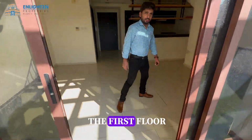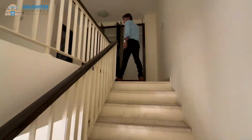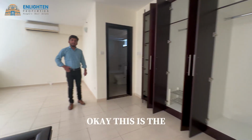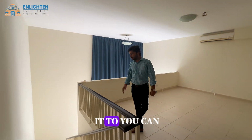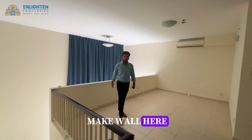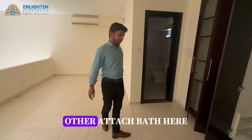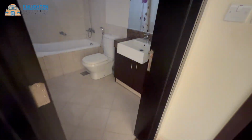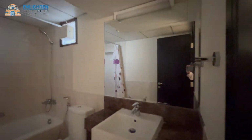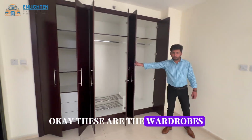Okay, let's go to the first floor. Okay, this is the room here, and if you want to close it, you can convert it and make the walls here. It doesn't make a big cost, and there is another attached bathroom here. Okay, these are the wardrobes.